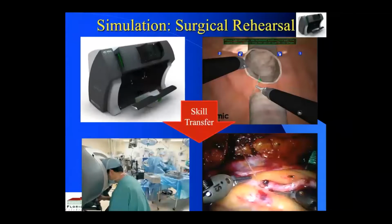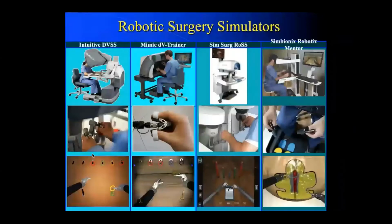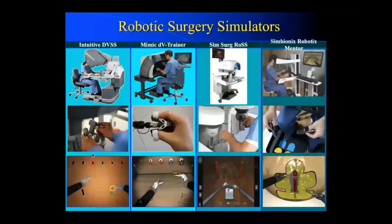I think it's a great idea to rehearse the procedure ahead of time. Say you're doing a robotic Whipple the first time. I wouldn't want to be the first patient on the table. I would want to make sure that the surgeon has gone through several simulations to know how to do the anastomosis. I mean, this would be a great thing for the lymphovascular transfer we just saw. So these types of simulators exist. There are several on the market. I think they all have strengths and weaknesses, but this is just going to continue to improve.